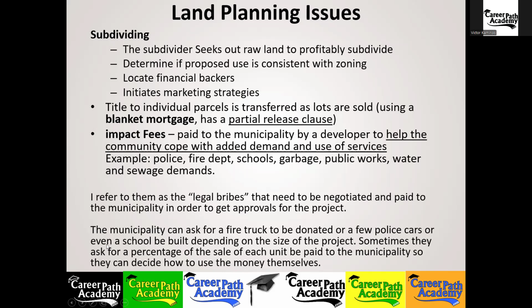Now, the municipality can ask for a fire truck to be donated, or a few police cars, or they could even ask, depending on the size of the project, for them to build a new school, or they could ask for a percentage from each unit sale price. Like 1% of the sale price of each unit to be paid to the municipality. And then they could decide how they want to use that money.